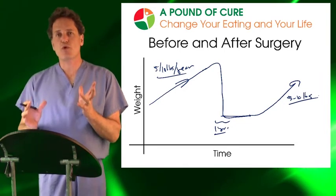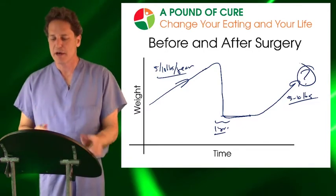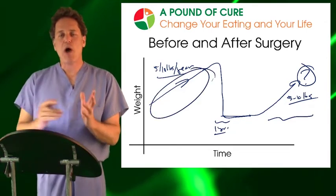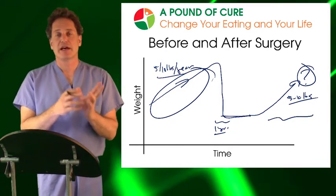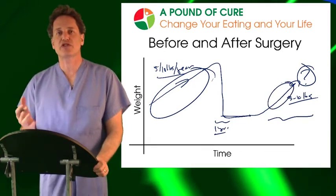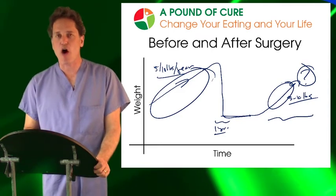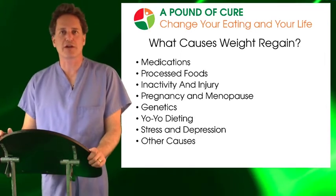And so in order to solve this problem of why the weight is going up, we don't have to just look right here. We also have to look at what was happening here. Why were you gaining 5 to 10 pounds per year before surgery? Identify that, because most likely it's the same reason that you're gaining 5 to 10 pounds a year after surgery. So we have to be very systematic and thoughtful about this, and I always start with the weight gain that was occurring before you had your primary weight loss surgery.